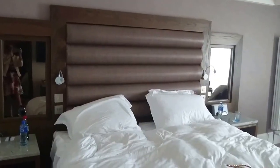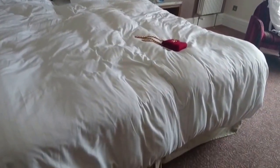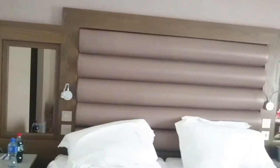Next, I thought I would give you a peek at the fabulous double bed. Seriously, I had such a good night's sleep in this bed. It was so comfortable. Again, we have some more mirrors.